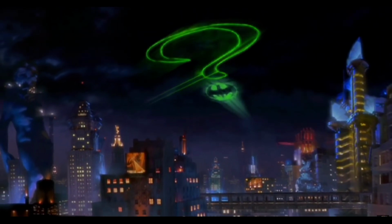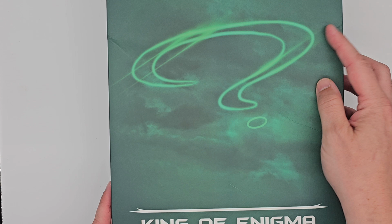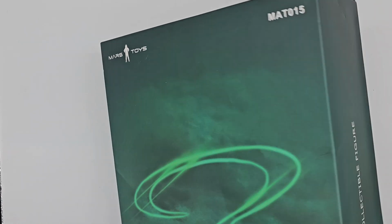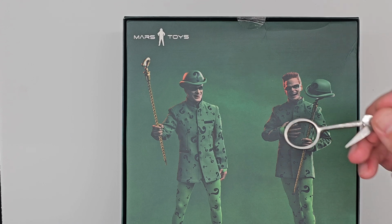The Riddler. And the Riddler is what we have today from Mars Toys, or King of Enigma, let's be honest. The box got a little damaged in transport, and of course that's always a little devastating, but not the end of the world, to be fully honest. Little creasing never hurt anybody. On the back side, you get a chance to see what the figures are actually going to look like.